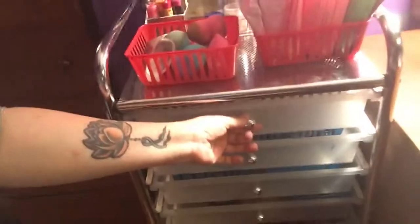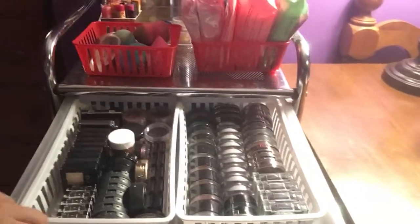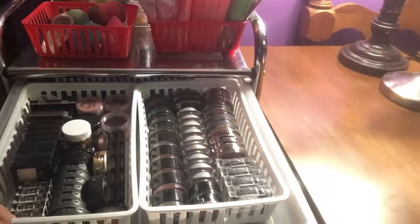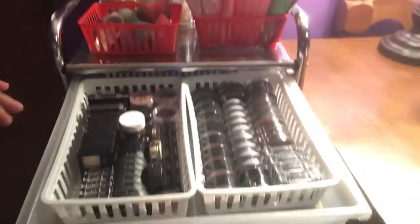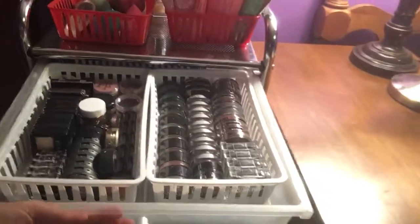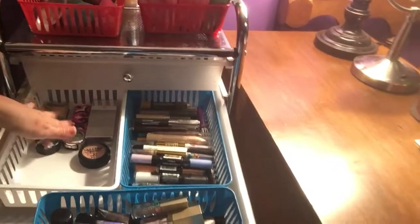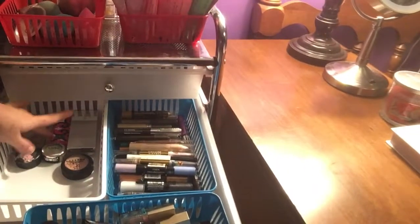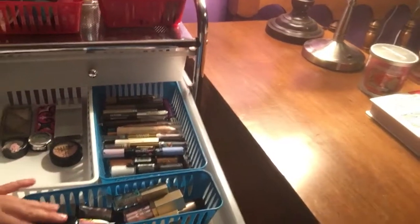So then in the first drawer, I have all my single eyeshadows, which for now this is working, but eventually I want to get the Alex 9 drawers so that way I can have a nice deep system, because as of right now, I have 2 drawers for all of my eyeshadows. This is just some of the quads, and then the eye pencils, and some of the pigments that I have.